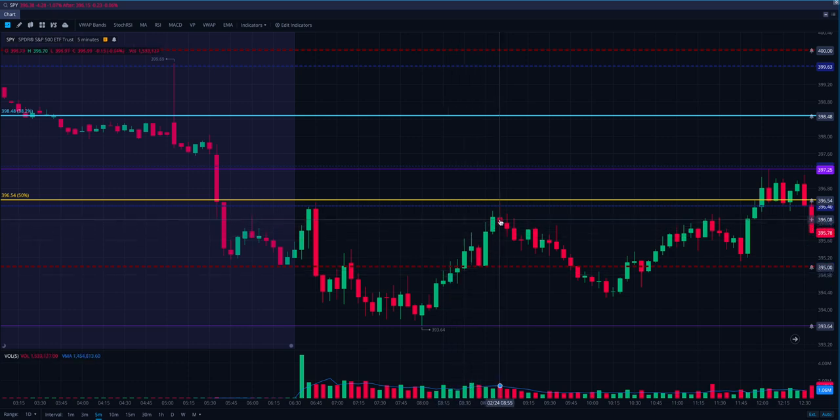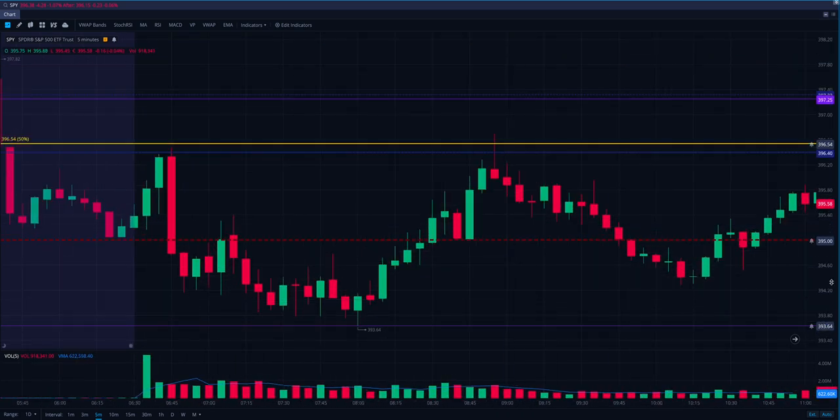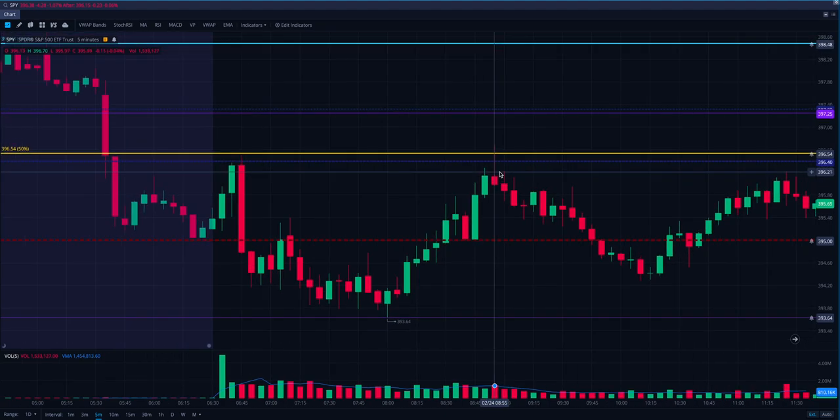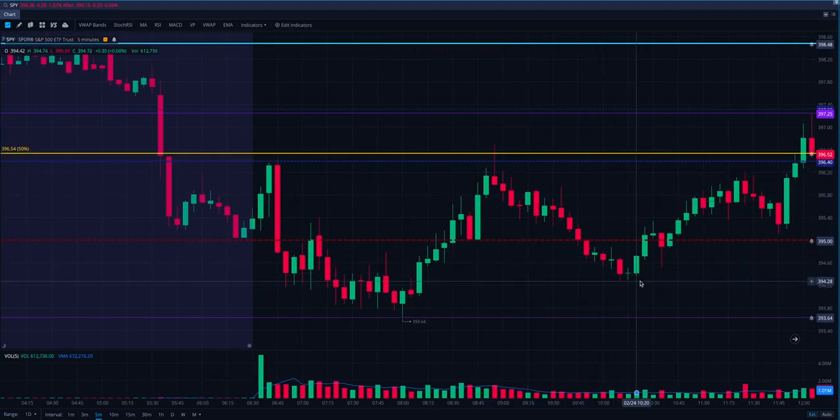And now here we are retesting it again, but we actually wick over it this time and close back under on a nice little volume increase too. You can see these last 2 candles heading up are on decreasing volume and then increasing volume here as sellers step in and say, nope, you're not getting over this level right now. And that candle is also like a shooting star candle, you could say. That's bearish. So here you're entering on this close.